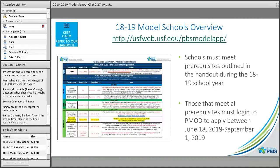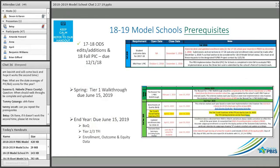So there was another question. I can't see it at the moment, but I think it was asking specifically with respect to the benchmarks of quality and maybe the walkthrough, what those minimum scores will be. So in the past, what we've done is calculate those at the end of each year. And last year, it was 80% for the benchmarks of quality and 60% for the tier one walkthrough. So it won't be less than those values. But based on our end year calculations, they could be higher.